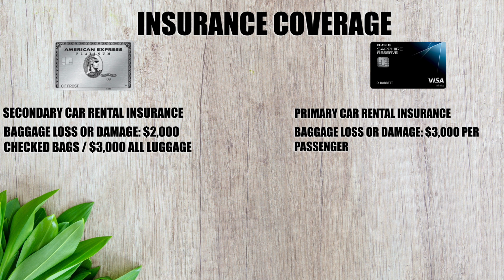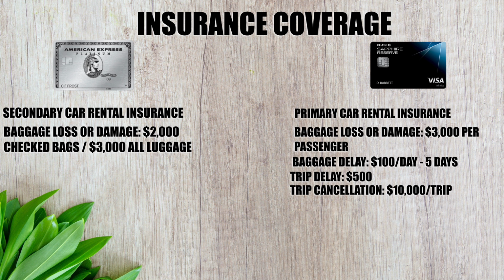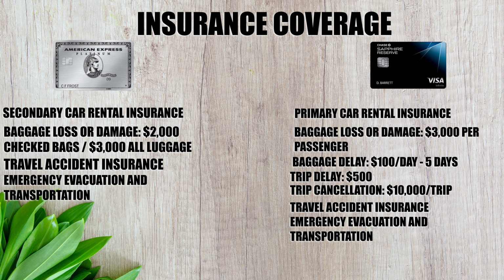The Amex Platinum doesn't cover anything for baggage delay, where the Chase Sapphire Reserve covers $100 per day for up to 5 days if bags are more than 6 hours late. The Amex Platinum doesn't cover trip delays, where the Chase Sapphire Reserve covers up to $500 per ticket for delays of more than 6 hours. The Amex Platinum doesn't cover trip cancellations or interruptions, and the Chase Sapphire Reserve covers up to $10,000 per trip. That's amazing. Both cards offer travel accident insurance. Both cards offer emergency evacuation and transportation. Hopefully no one has to try that.